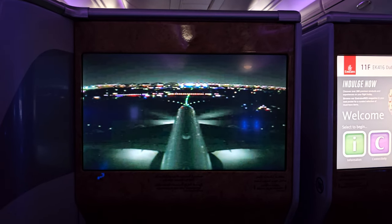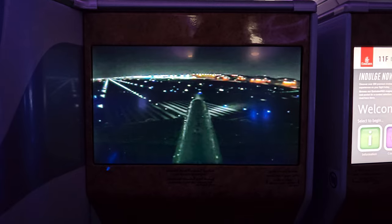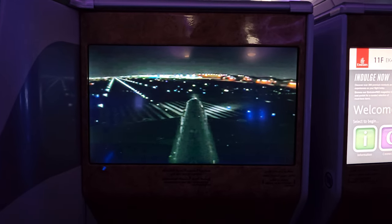I'm liking this camera. It's an interesting view. It's from the tail looking forwards.